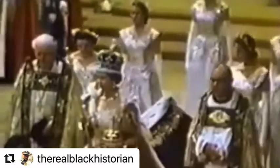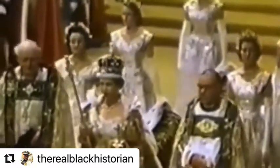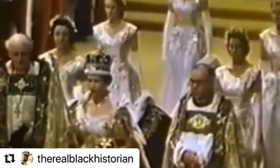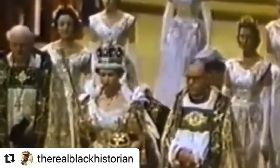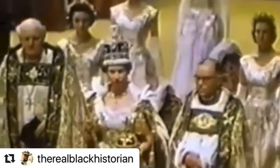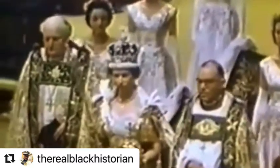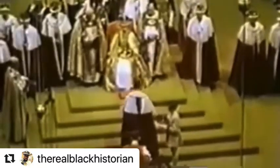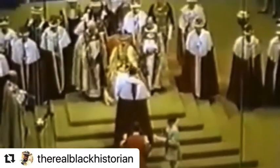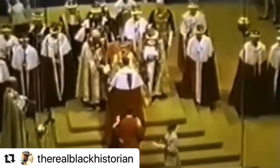Number 12. During the coronation ceremony, the Queen turns to face the four corners of the globe. The orb carried by the Queen represents the globe over which the monarch rules. Number 13, the monarch's coronation gifts of a rod, bracelets, and a ring are a reenactment of the Bible story of the Hebrews, Judah, and Tamar.